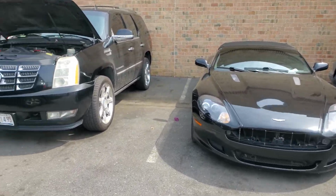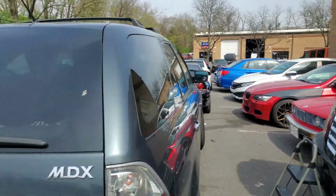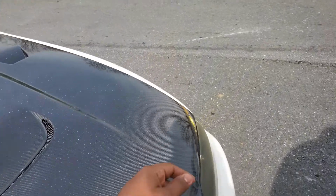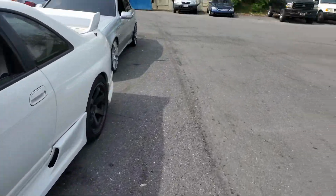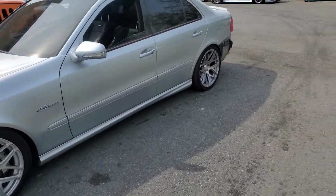Got some cool stuff out here for the most part. And then your average other 335s out here, M4 down there. I guess it didn't stop there too. We got some R33s out here. Nice stuff, carbon fiber and all that. It looks great out here. Cool IS300, that thing is slammed out there. E63 AMG, love these.